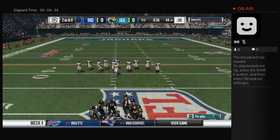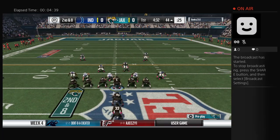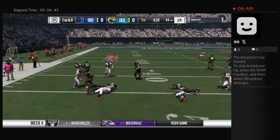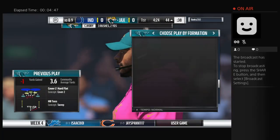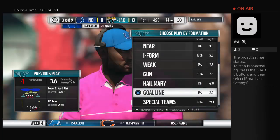Let's see what the offense comes with here. 2nd and 8. They stay on the ground. Ivory again, looking for a crease. Can't find one. Stopped at the line of scrimmage. And they'll lose a yard that time, and that's going to lead to a 3rd down.